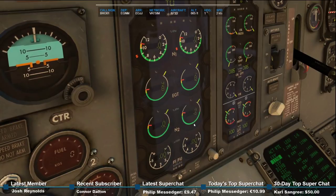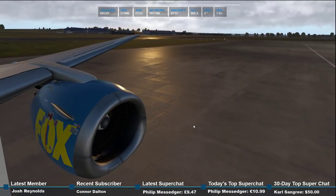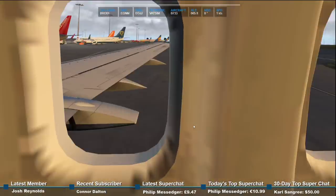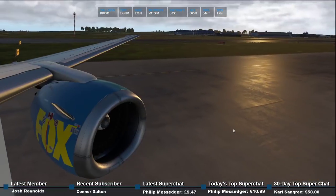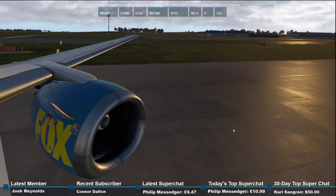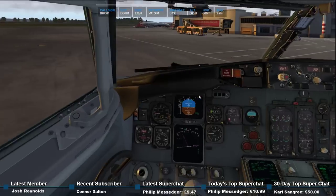There we are, it's spinning. It's got air and N2 rotation. I like the fact it's shaking slightly as well. There's the N1 rotation. What is that noise? Can you hear that? That sounds like one of my first ever games on the Sega Mega Drive. What a fantastic noise that is.